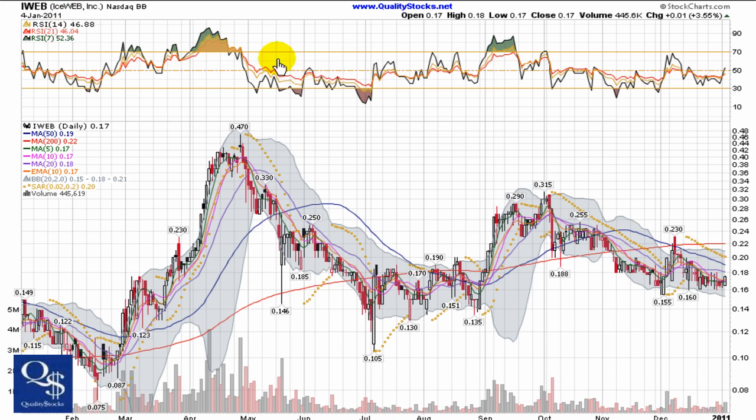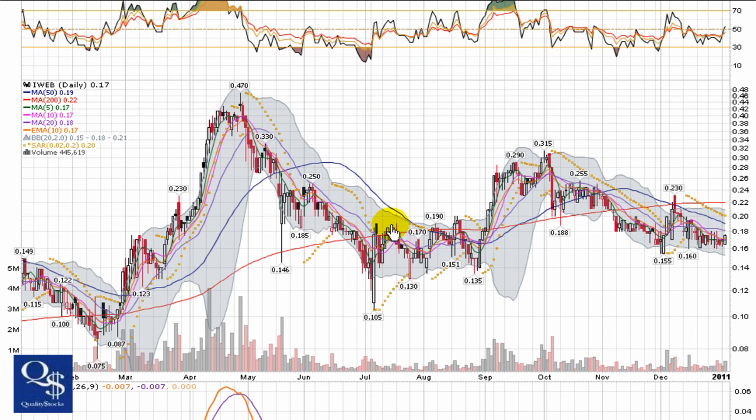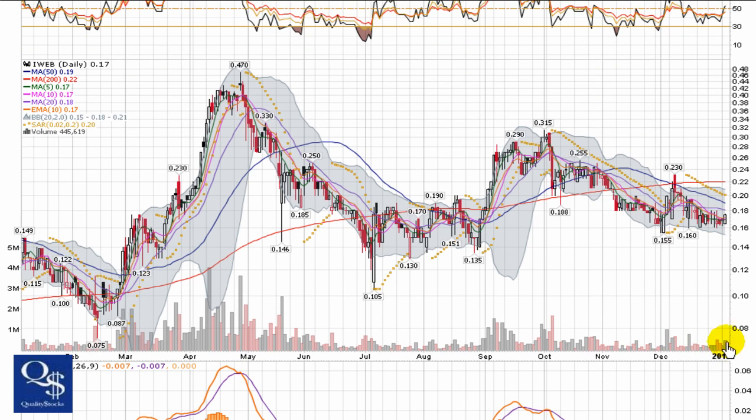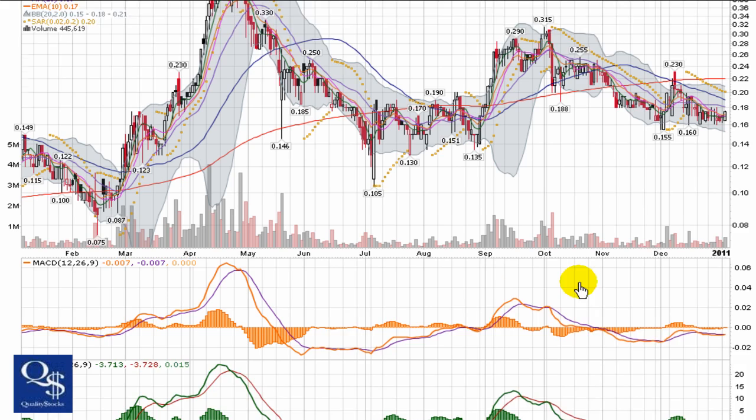Today we're going to take a look at IWEB. It's a NASDAQ bulletin board stock trading under ticker IWEB. So look at a one-year chart. I wanted to pull it back here to show what this looks like. It's making higher lows at this point. Very nice day yesterday, up 3.5%. Volume's decent, 450,000 shares traded. That's a little bit above average, it looks like.